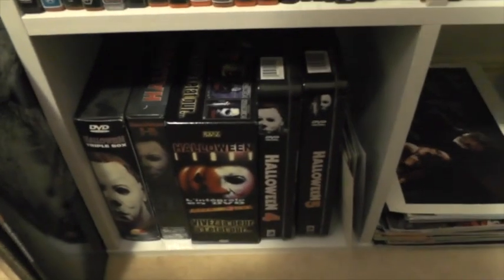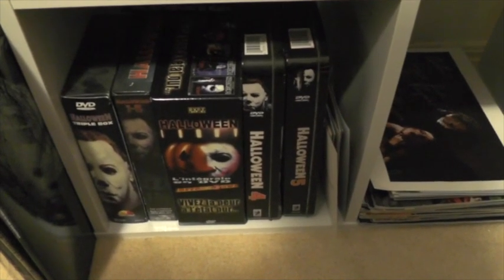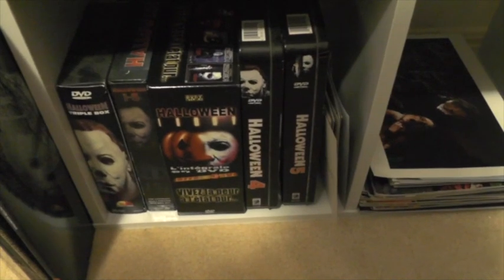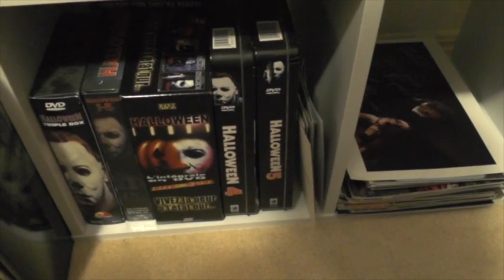And then down on the bottom shelf we just have a few box sets. We have the triple box and the 1 to 5 box set from Force Video over here in Australia. They're really hard to come by now. Then we have the French box set and the Anchor Bay tins of Halloween 4 and 5.